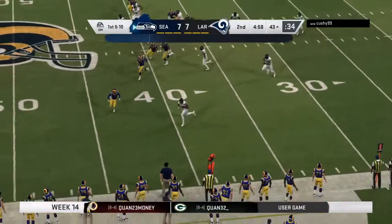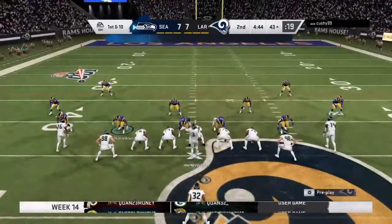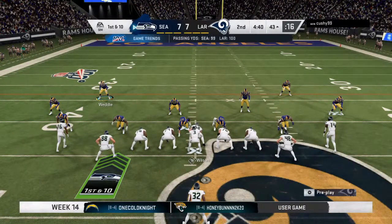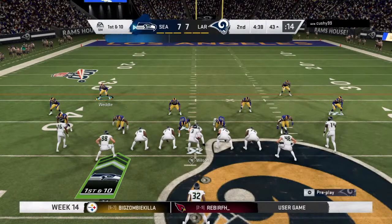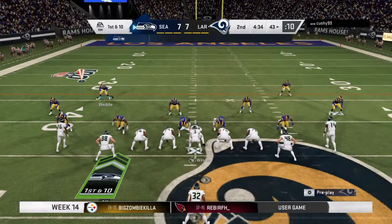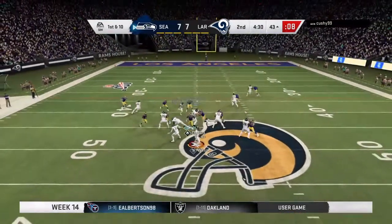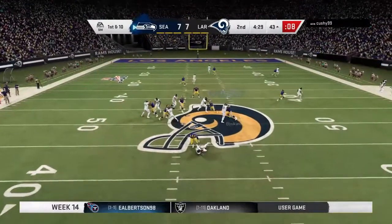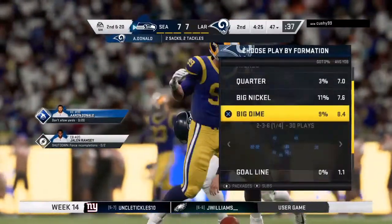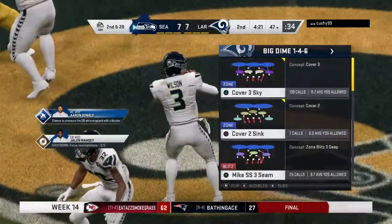A big chunk on the ground there, 27 yards. So from Rams territory now, it's 1st and 10 at the 43. Now Wilson. Pressure comes, and Wilson's going to go down. The defensive player of the year, Aaron Donald. And it'll make this a 2nd and long.